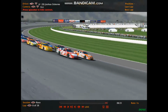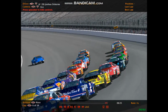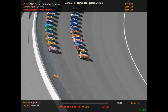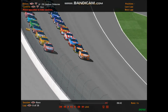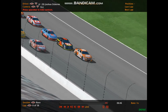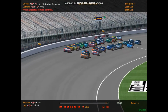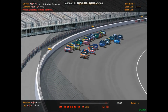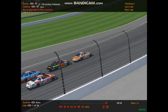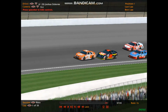Field rounding through turns number 3 and 4. Actually rounding off turn number 4 right now. Pace car leads them off, makes a hard turn off onto the pits, as Joshua Osborne and Laura Chung lead the field to the green flag, and the Auto Club 400 is underway. Green flag is out. Through turns 1 and 2 they come.